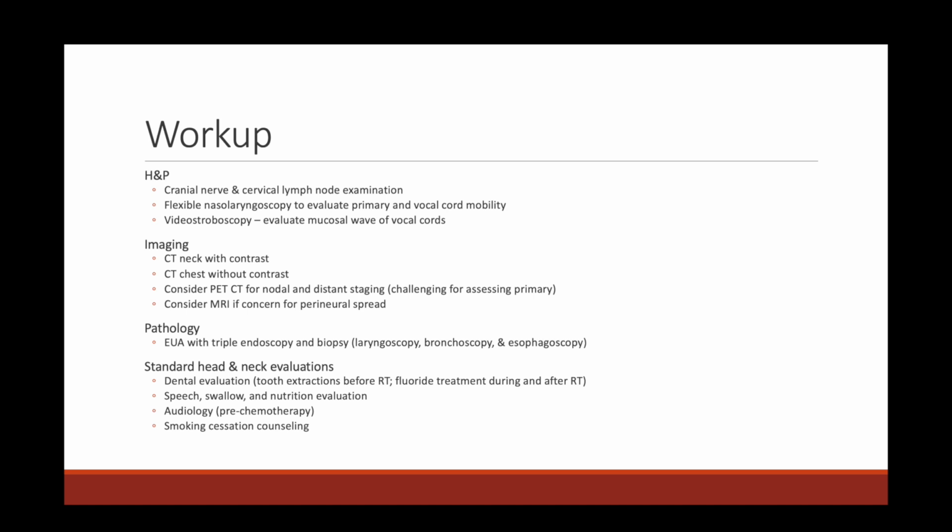I don't want to belabor the workup too much because we have talked about this and it's very similar for many of the other head and neck sites. But as always, we start with a history and physical, full cranial nerve and cervical lymph node examination. A flexible nasolaryngoscopy is useful to evaluate the primary tumor and vocal cord mobility. And ENT doctors may often perform a video stroboscopy to evaluate the mucosal wave of the vocal cords.